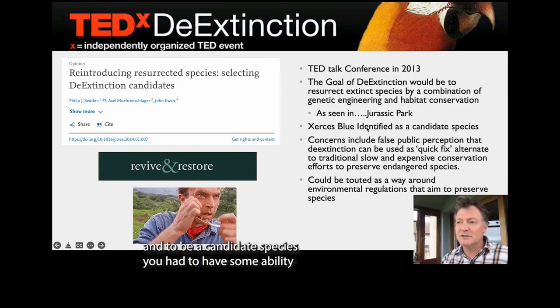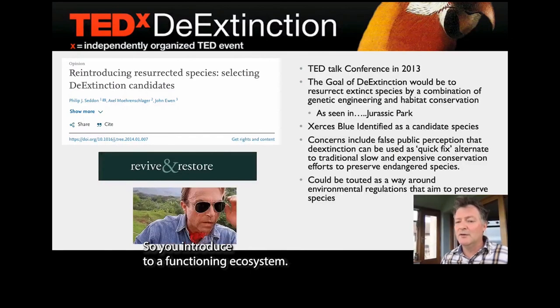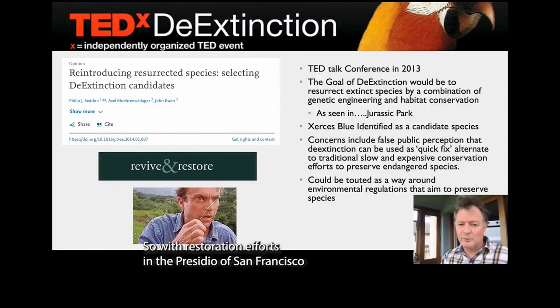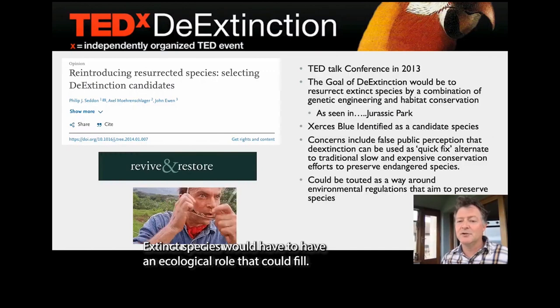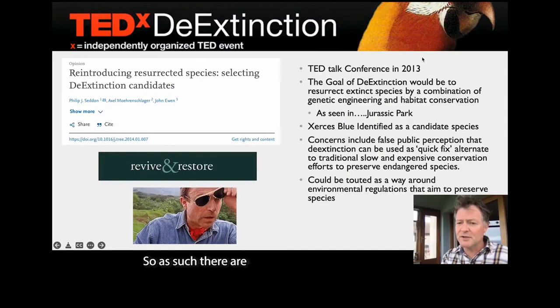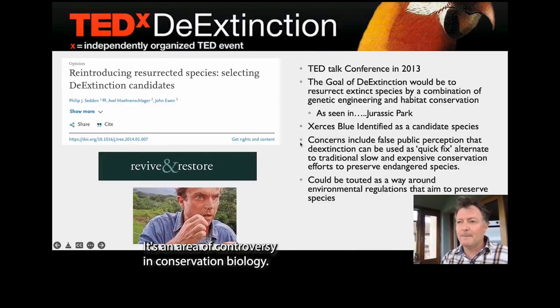To be a candidate species, you had to have some ability to survive in the current environment, so you could be introduced to a functioning ecosystem. With restoration efforts in the Presidio of San Francisco, that would be true. The extinct species would have to have an ecological role it could fill. As such, there are no species that have been de-extincted. It's an area of controversy in conservation biology.